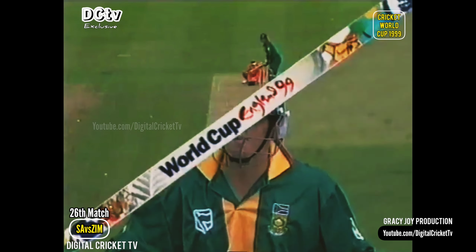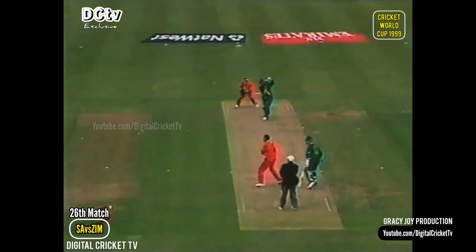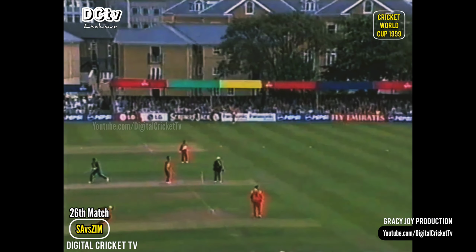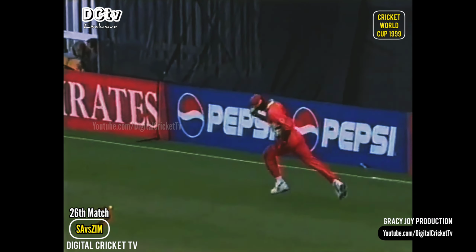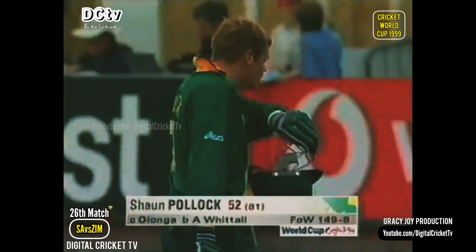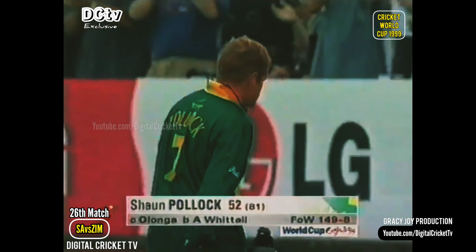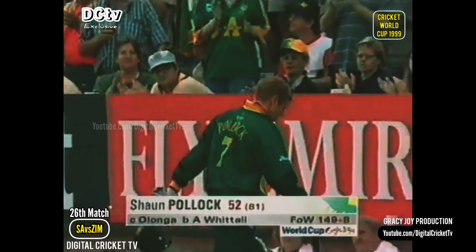The big one, Pollock, done a good job. Streak the bowler. Pollock hits it hard and straight to long off. It's a low one. It's going very, very quickly. Henry Olonga makes a superb catch. What a catch. And what a moment for Henry Olonga. The timing perfect. Pollock gone for 52. South Africa now 149 for 8. So applause for Pollock. Generous applause.